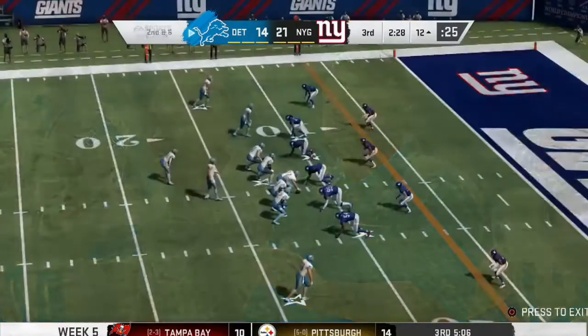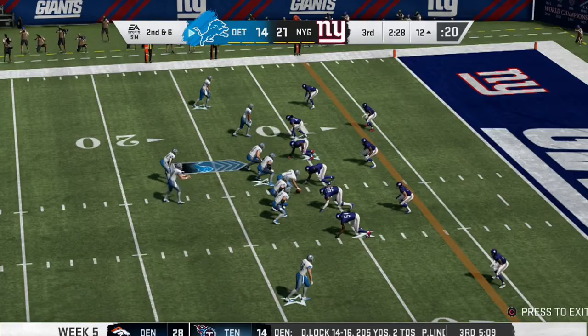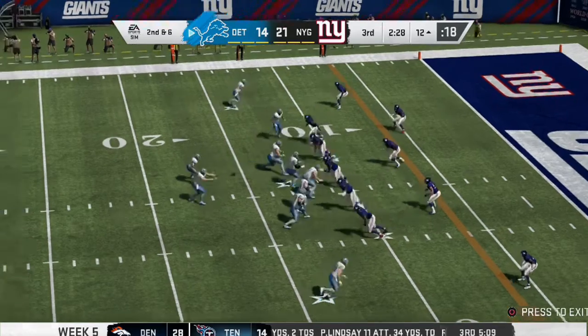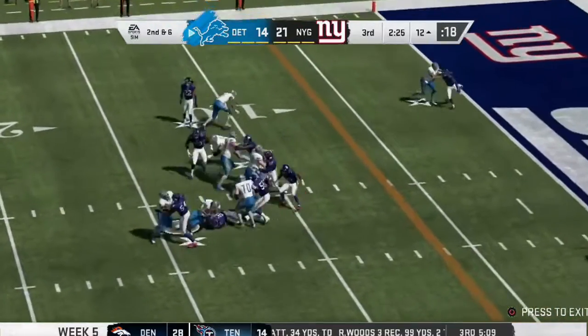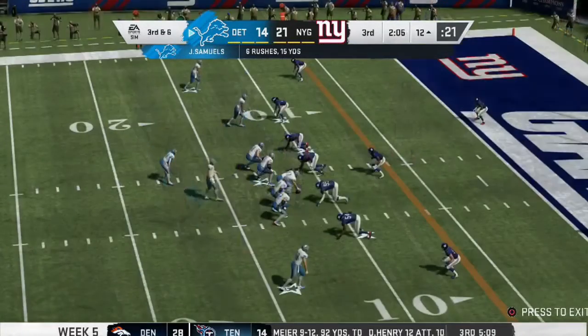That makes this a nice 2nd and manageable for them, as Hawkinson returns to the field at the bottom of your screen. Here is Camp. He takes the snap. This one's just a draw play, but the Giants brought a blitz, and so that one was never going anywhere. 3rd and 6 now.